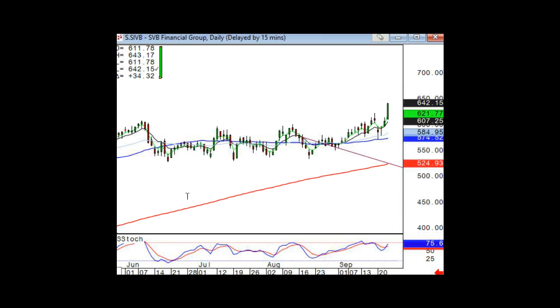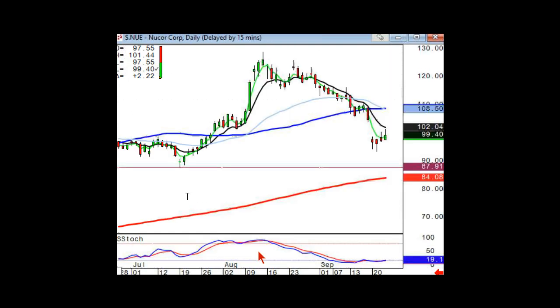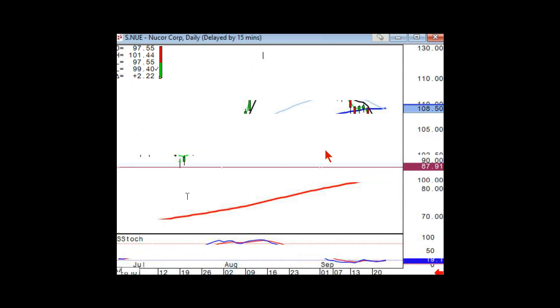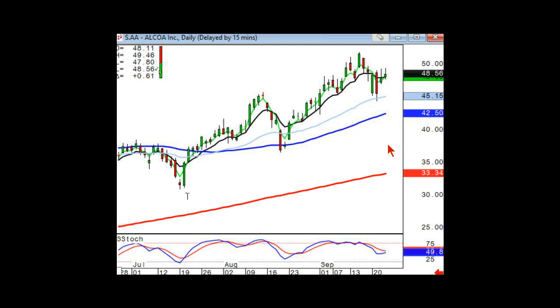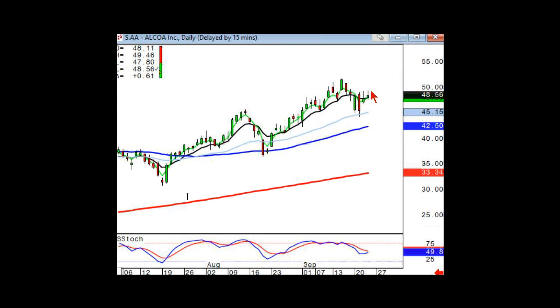Buy back Nucor, not until you see a buy signal and a close back up above the T line. As long as you're below the T line, consider that you're still in a downtrend. Alcoa, nothing of any great consequence here. If you're long, I would stay long.